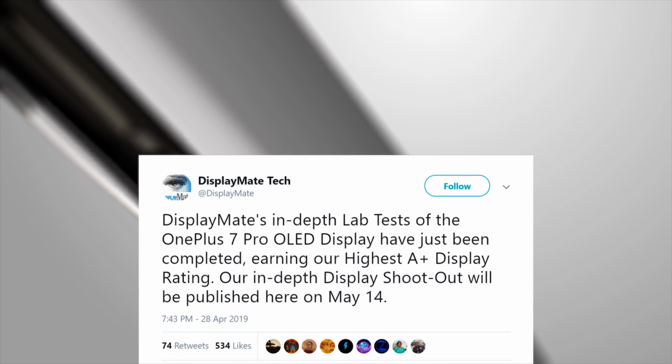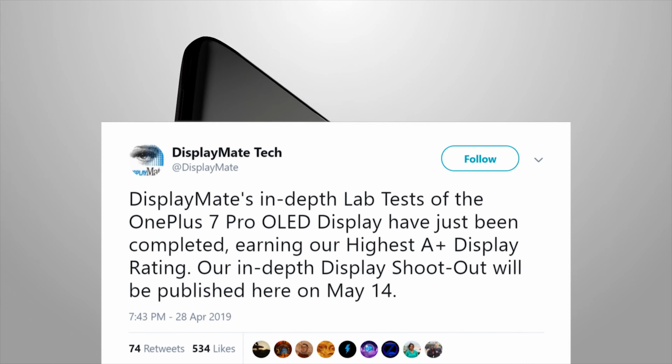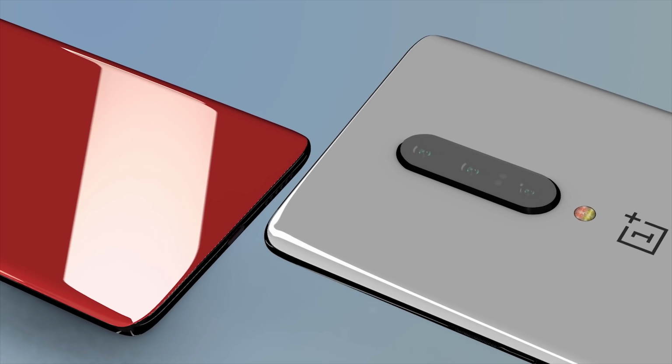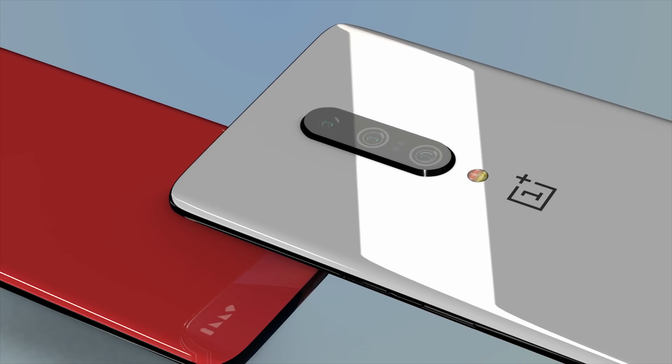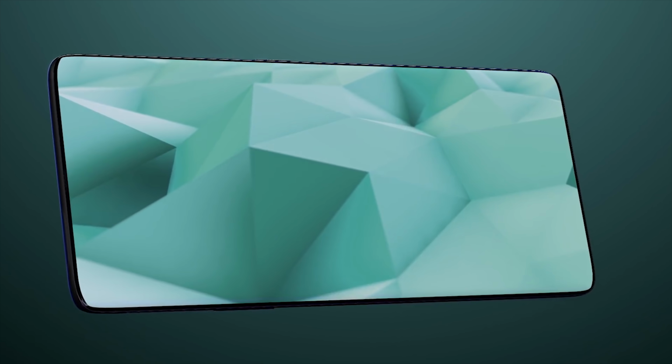So this May, it looks like we're getting three phones from OnePlus, and while many are complaining about the expected price increase on the OnePlus 7 Pro, it's already been awarded Best Display. DisplayMate tweeted to say their in-depth lab test of the OnePlus 7 Pro OLED has been completed and it scored their highest A+ rating. Unfortunately, they won't be publishing their results until the 14th of May, but to get a score on par with the S10 range is an incredible accomplishment for OnePlus.